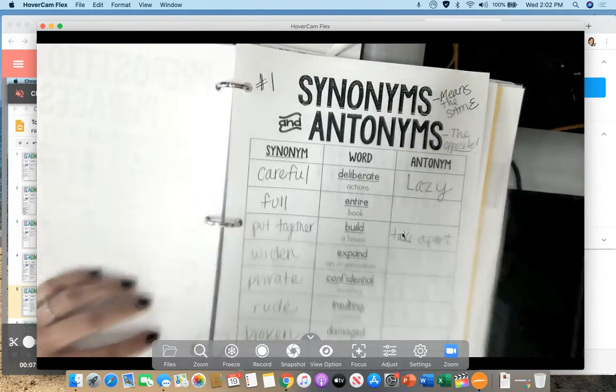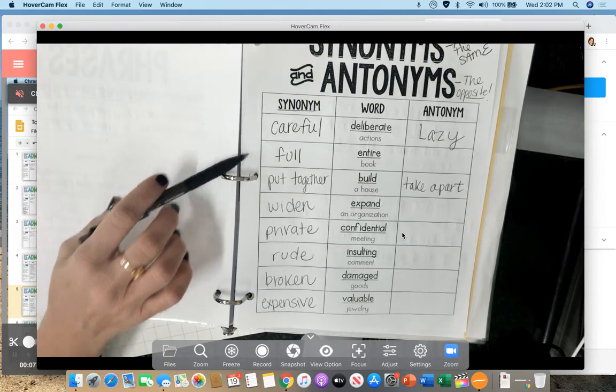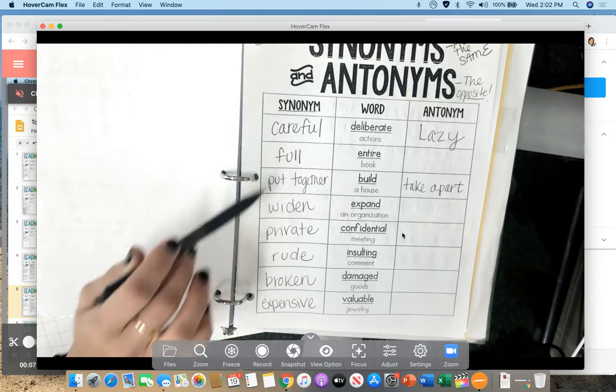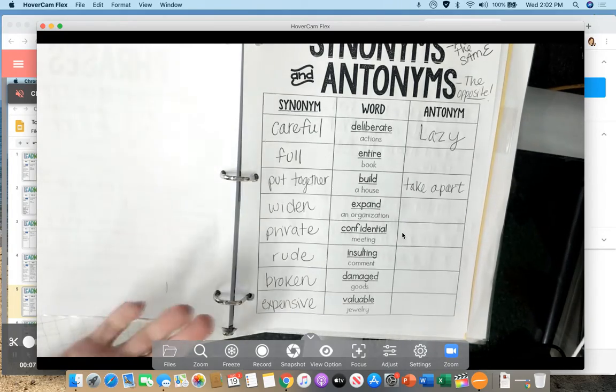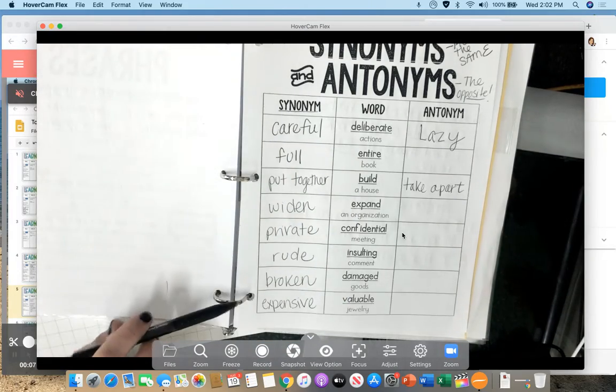Here are some answers on synonyms if you needed help. If you want to pause the video and check your synonyms list, if you have different synonyms than what I have, that's just fine. But if you were struggling finding these, go ahead and copy these down.